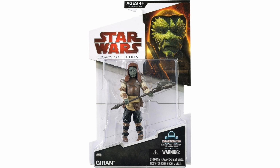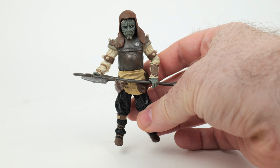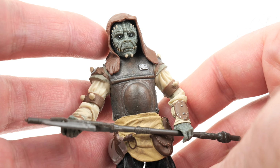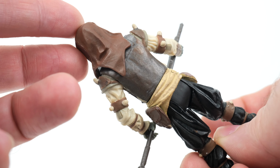Hasbro released Giron as a figure in the Legacy Collection in 2009, and this is just an excellent figure in every way. I really like it. Everything is outstanding, from the paintwork to the sculpt to the articulation. And, even if you don't want to use him as Giron, the Rancor keeper's friend, I guess you'd call him, you can use him as an extra skiff guard or something, and it would still look really great.